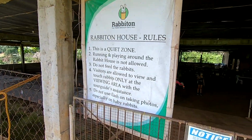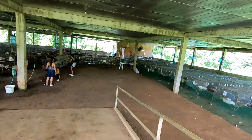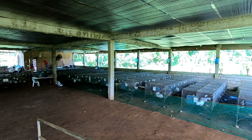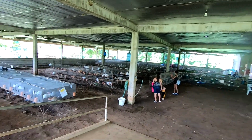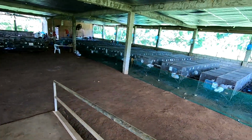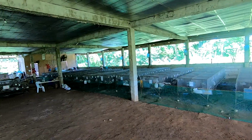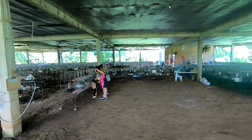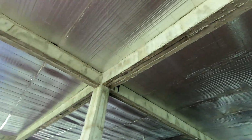Alright, so this is the Rabbiton house. This is where they breed the bunnies. And yes, I did go back and get umbrellas because it's just too hot today. So, this is purpose-built for rabbit breeding. You can see the concrete floor is covered with dirt so they can clean it up easily. And they just got hundreds and hundreds of bunnies here. And they take pretty good care of them. It's actually nice and airy in here. They got the ceiling insulated.